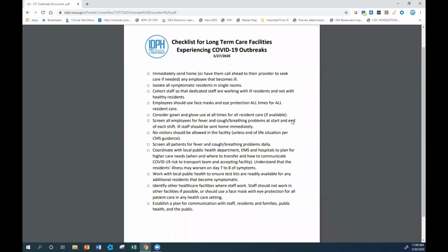And that staff that works at multiple facilities, if they're going to continue to do that, they need to be using a face mask and eye protection at all facilities that they were working at, not just the one that's currently having the long-term care outbreak.